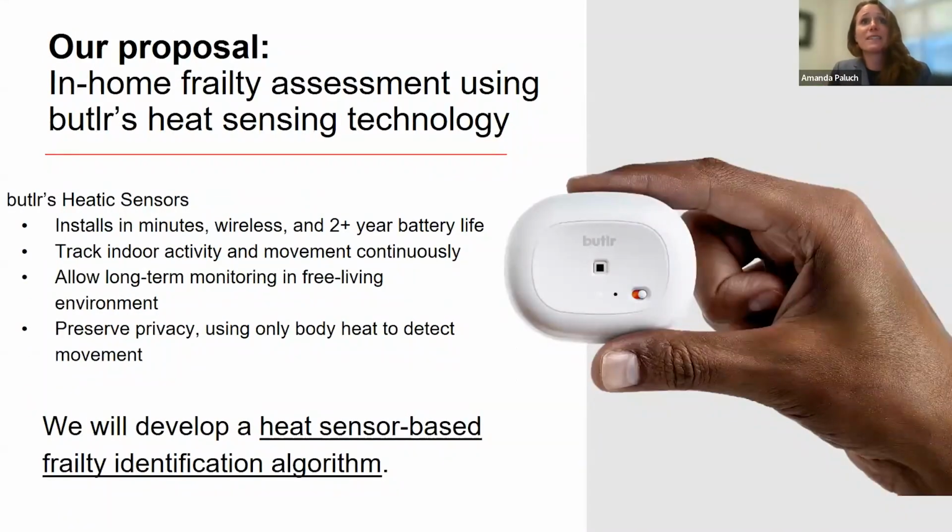And how we propose doing this is using Butler's heat sensors. These heat sensors install in minutes, they're wireless, they have a long battery life, and they can be used to track in-home activity and movement continuously. It's in the free-living environment, and it actually preserves privacy. You only get body heat data to detect movement and no identifiable information. So we hope to use the Butler heat sensors to develop heat sensor-based frailty identification algorithms.